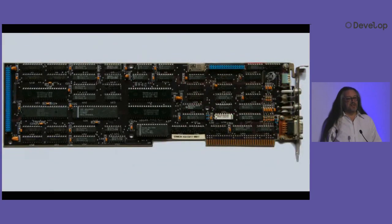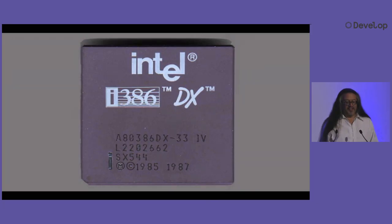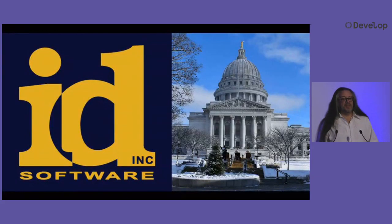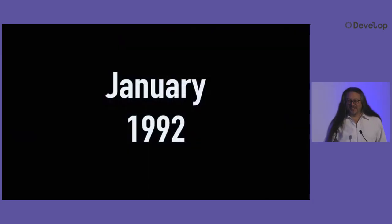Back in 1992, 16 color EGA graphics were the norm, and the Sound Blaster audio card was really just gaining ground in the market. High end CPUs at that time were 386 and 33DXs. Id Software was situated in Madison, Wisconsin, and in the winter, it was freezing cold, and there was no reason to go outside.